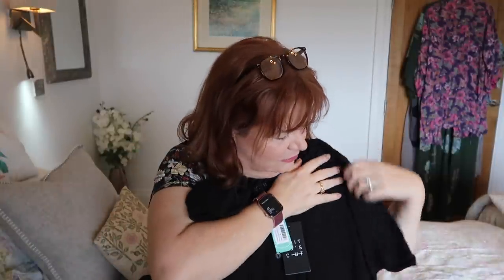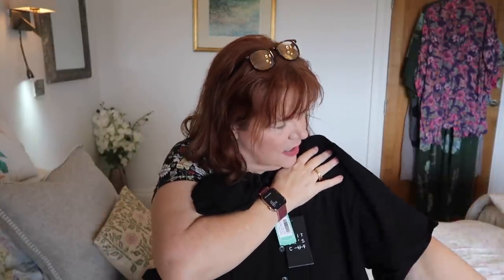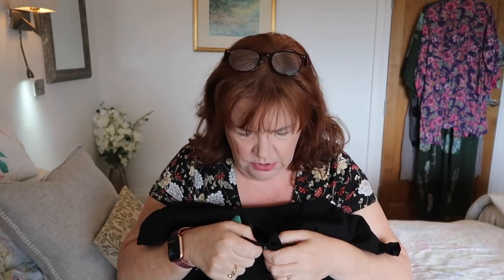Oh, a very nice blouse. Oh, you know me in black. I've got so much though, but I really do like this blouse. Short sleeved, V-necked, it's got buttons. Are they real? No, oh no, yes they are.